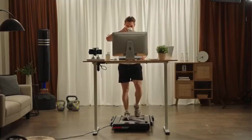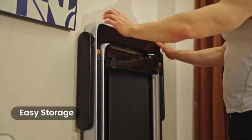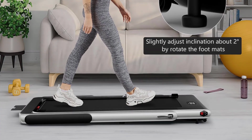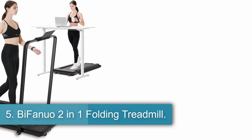With a super quiet 2.25 HP motor, I was able to work out without disrupting others. When I was done using this treadmill, I simply left it under my desk until my next work from home task. Number 5. BiFanuo 2-in-1 Folding Treadmill.